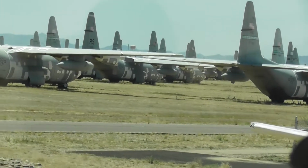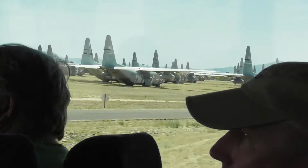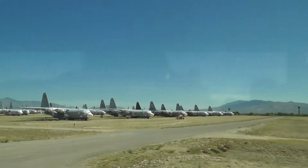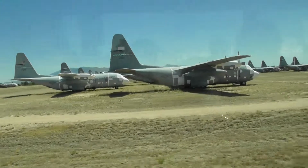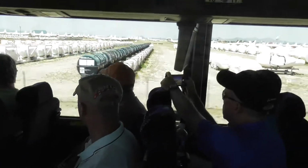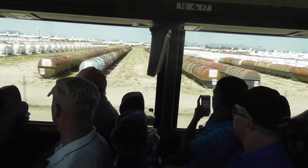So let's drive through AMARG and see what they're doing today. Give you a little more information on some of the different aircraft and programs out here. All the C-130s, we have 320 out here. These are all in Type 1000 storage, no parts coming off, they're maintained, they can be returned to flight. On the right side are going to be aircraft engines. We have 7,000 engines out here, and the first ones are C-5s, and then we get into some jet engines, turboprops, and all of these cans have engines and argon or nitrogen inside as a preservative.